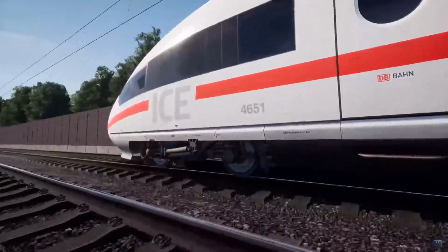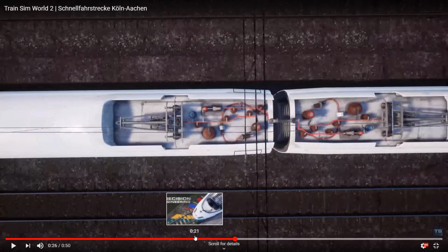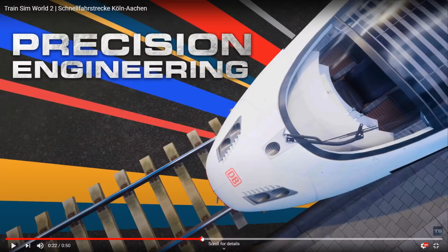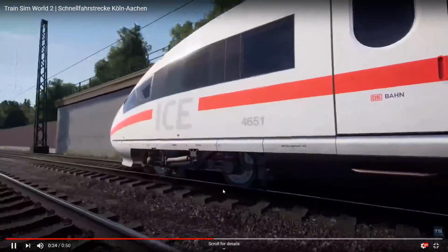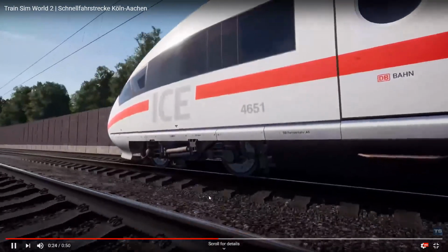Precision engineering. Now I think the curve is slightly banked on this route. I'm sure they said that in a previous blog. So I think that was the track tilting rather than the train there. I don't know if this train has any tilt mechanism though, but it'd be cool if it does, to see how they actually simulate that.